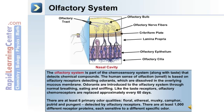First, the olfactory cilia. This overlies the olfactory epithelium. The next layer is the lamina propria and the cribriform plate, as well as the olfactory nerve fibers, which eventually synapse with the olfactory bulb and become the olfactory tract.